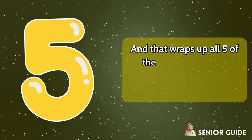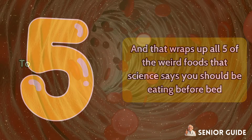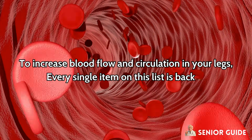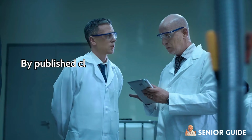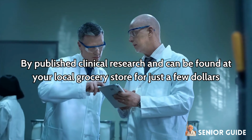And that wraps up all 5 of the weird foods that science says you should be eating before bed to increase blood flow and circulation in your legs. Every single item on this list is backed by published clinical research and can be found at your local grocery store for just a few dollars.